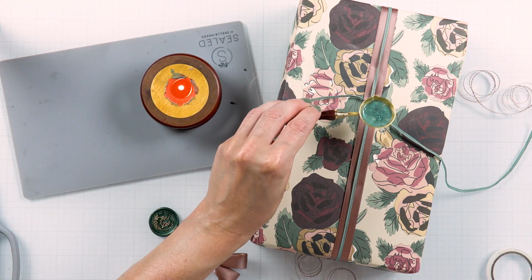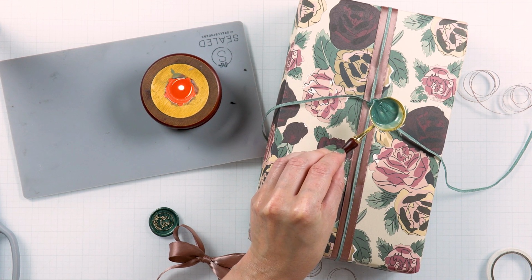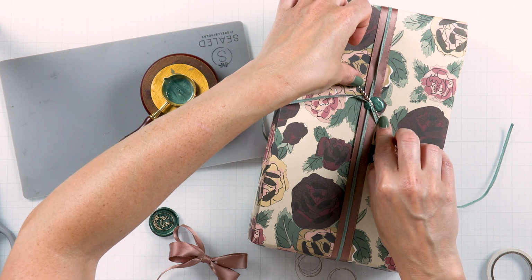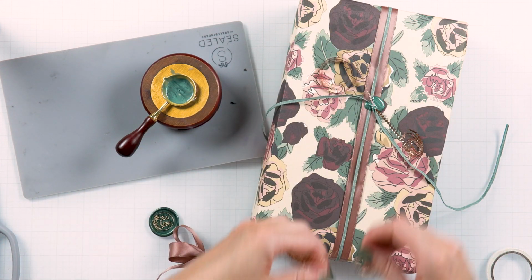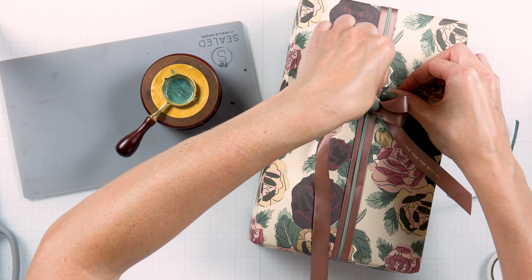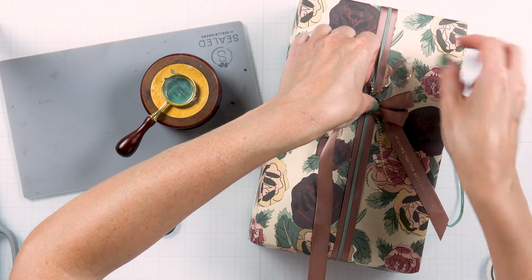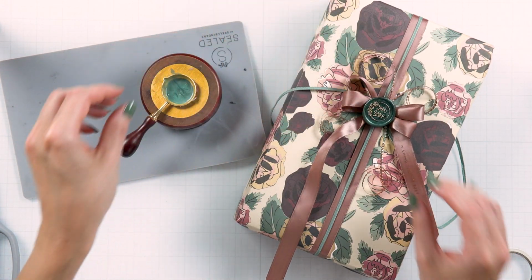I'm going to add a little bit of wax. Should have used the New Design spoon with the double lip. This one only has the lip on one side. So I'm just going to press this into the wax. Of course, it's not as easy, but I will make it work. And then add my bow on top. It doesn't have to be absolutely symmetrical. In fact, I'd rather this not be symmetrical. And of course, I want to add the wax seal over it.